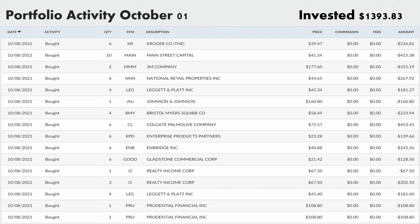Main Street Capital, ticker MAIN. This is another monthly paying REIT at $41.54. We added 10 shares there. So if you see a little bit of a pattern here. So with Main, Good, Realty Income, all monthly paying REITs. So I pretty much added to my REIT and definitely to my monthly paying REITs in this week's purchases.